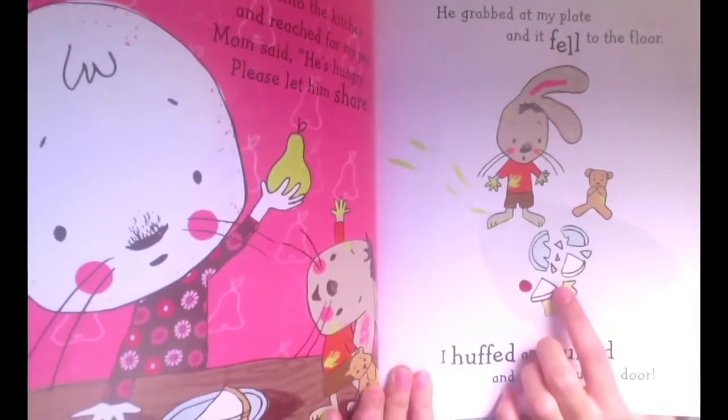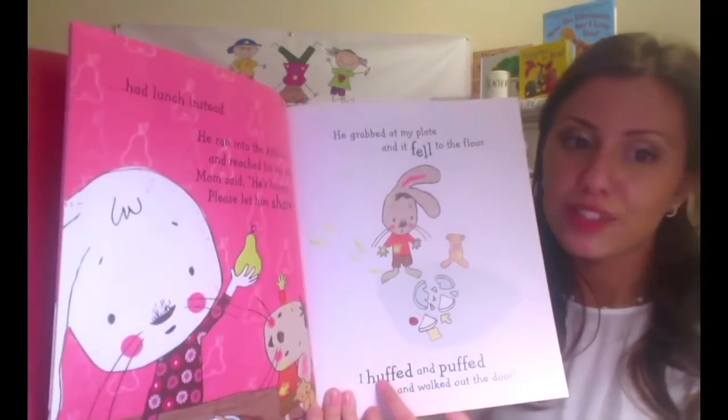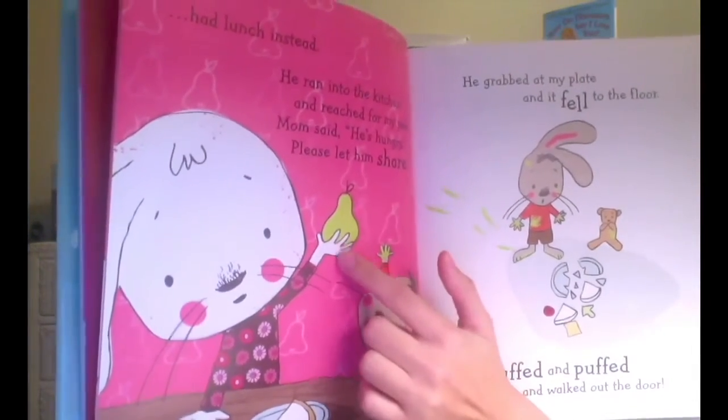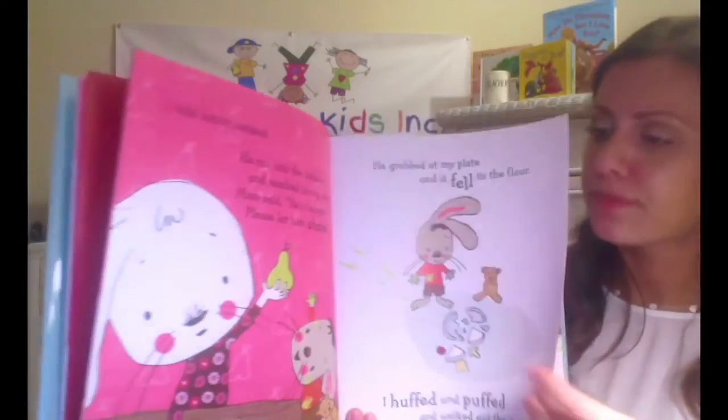Guys, what happened to this plate? Do you guys think if he would have just shared, then this wouldn't have happened? I think so, right? Look, he was holding his pear up high and he was reaching for it and it looks like the plate got knocked over. But he could have just shared.